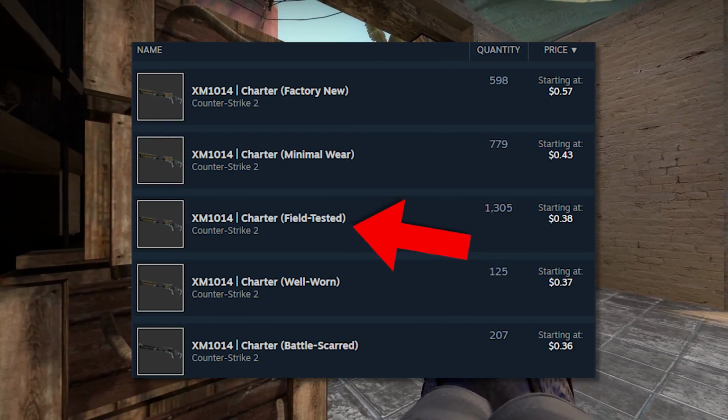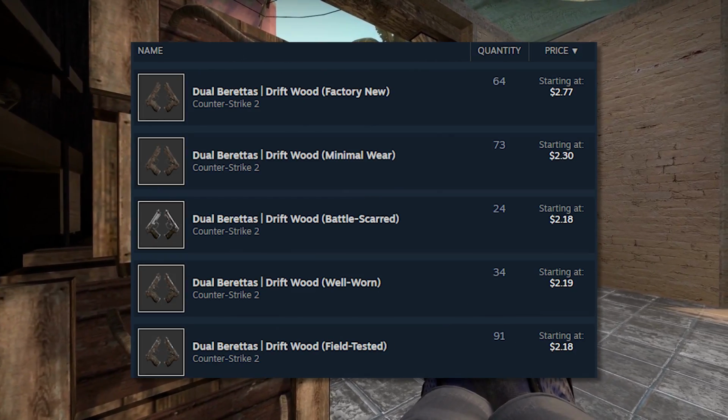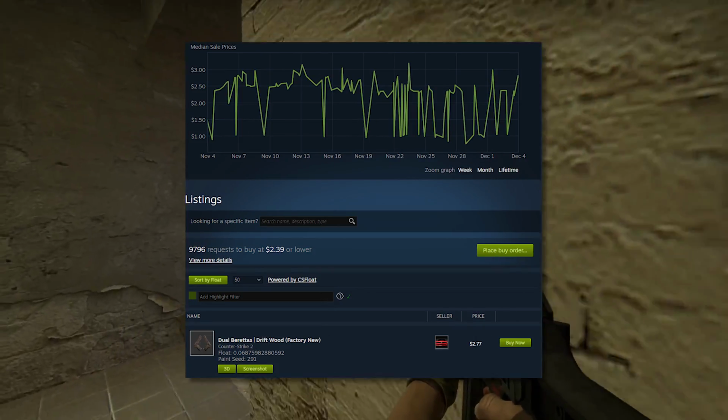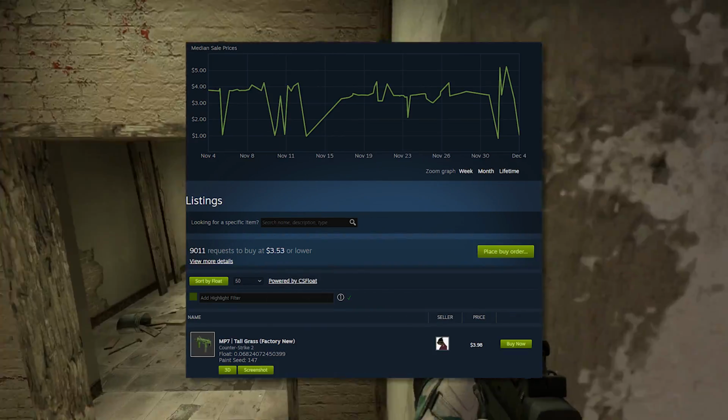2, make sure you're going for field tested or factory new skins just because these are the 2 most commonly used for trade ups in this specific situation. And 3, make sure you're using a buy order as the buy now price, and the buy order price is probably going to have a pretty decent discrepancy between them.